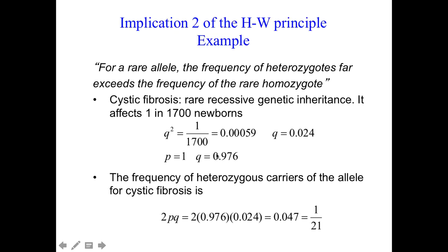So p plus q has to equal 1. So this should actually say p here. This is a misprint. So p plus q equals 1, so p equals 0.976. So what does that mean? Well, remember heterozygotes in the Hardy-Weinberg equation are 2pq. So 2 times p times q here is 2 times 0.976, which is p, times 0.024, which is q, which is 0.047, which actually comes out to a fraction of 1 out of 21.